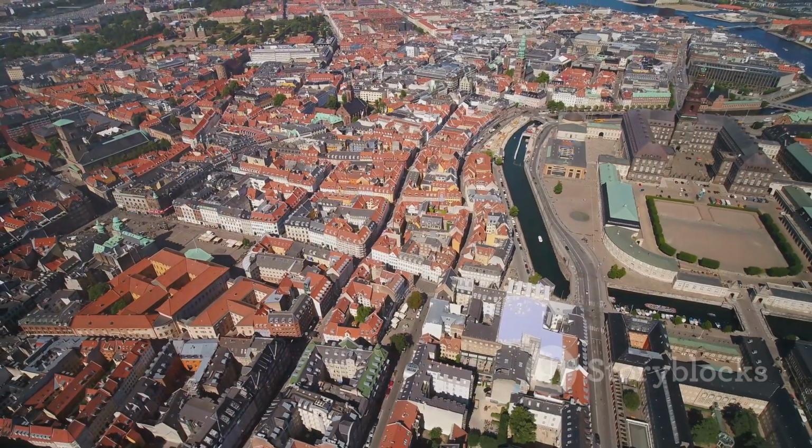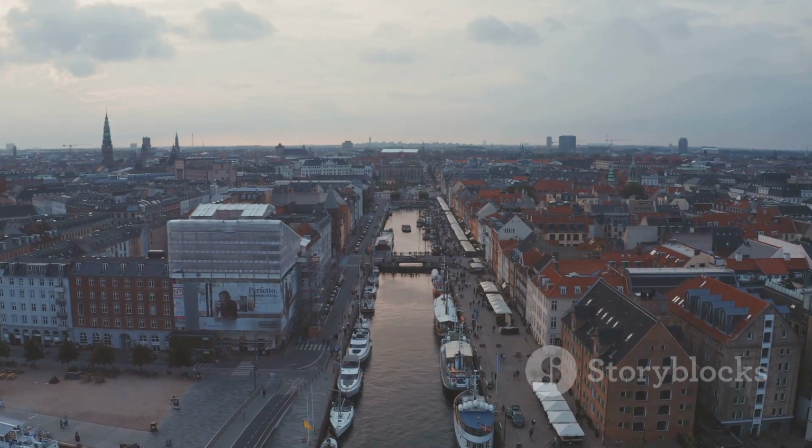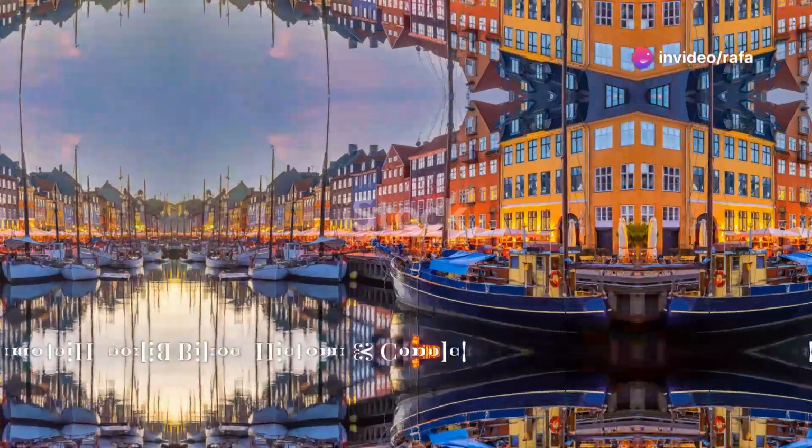We're talking about Denmark, one of the happiest countries on earth, and I'm about to show you why. This is your ultimate travel guide to the top 10 places you absolutely have to visit in Denmark. Let's do this.